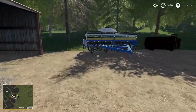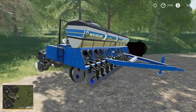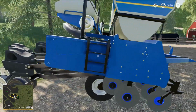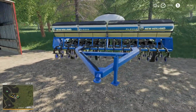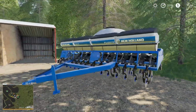Over here we have a New Holland planter, and this is, I think, a more recent mod that was added to Mod Hub. I've not actually used it yet. I will say that this is pretty difficult to transport on narrower roads since it does not fold at all, so something to be aware of if you plan on using it.